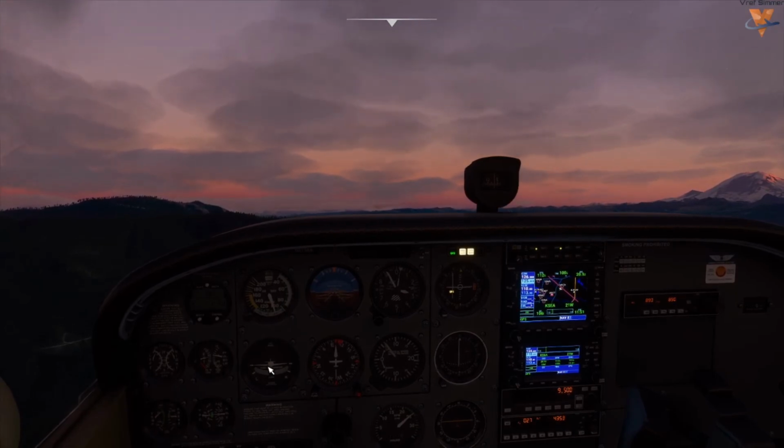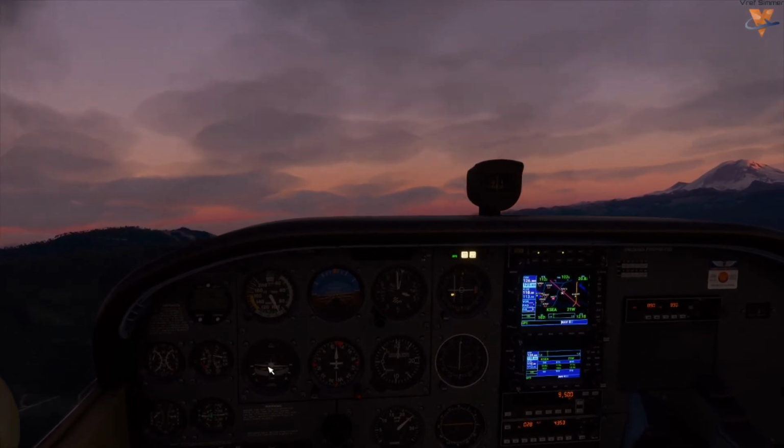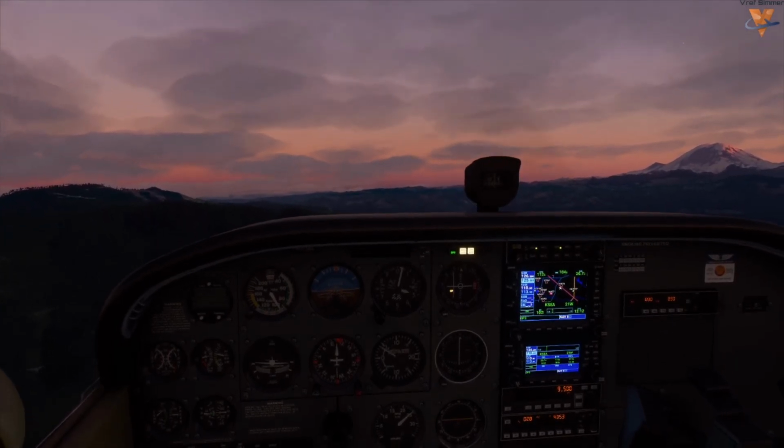Seattle approach, Alaska 3 is missed approach at Seattle. Alaska 3, you are 1 mile south. Climb and maintain 6,000 feet.